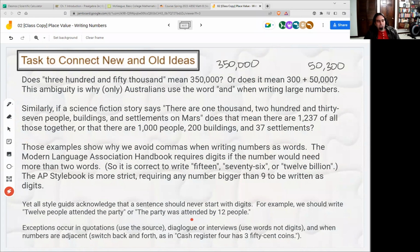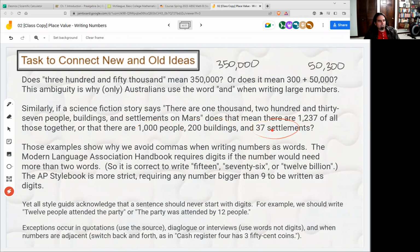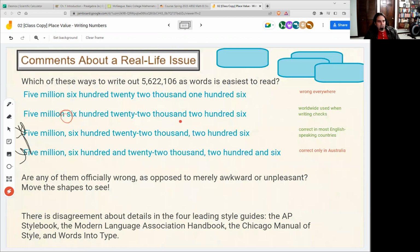Similarly, in the second paragraph, if a science fiction story says there are 1,237 people, buildings, and settlements on Mars, does that mean there's 1,237, all of those things counted together? Or were we counting three different things: 1,000 people, 200 buildings, and 37 settlements? You could argue it either way, although one probably would win the argument. The ambiguity is because of the commas. They're confusing us. Are we listing three different things, or is this part of the number? That is why we avoid commas on checks.